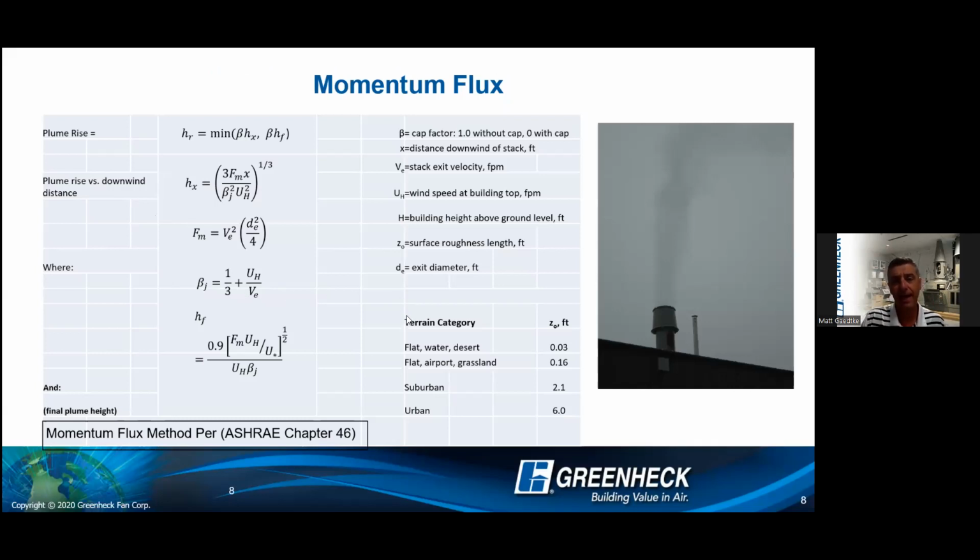The other item that they add is called terrain category. For your market, Atlanta, more urban, there are more buildings around our potential lab space that can have an impact on the plume, versus a facility that's out in West Texas with no other facilities. That's going to be more flat, desert type area where there's not a lot of obstructions. So these terrain categories can become factors that impact the overall plume.